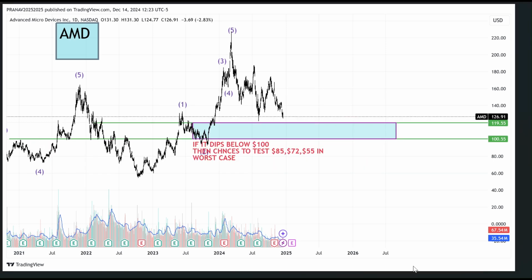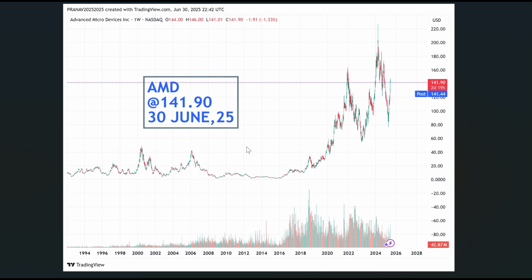Today is June 30th, 2025. Right now we will be talking about AMD. It's at 141.90, which is almost equivalent to 142. June 30th, 2025, half of the year gone, and here we are today.